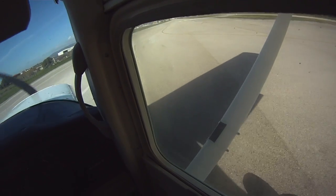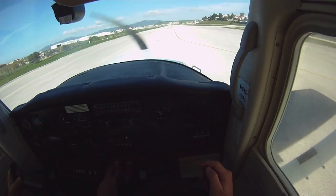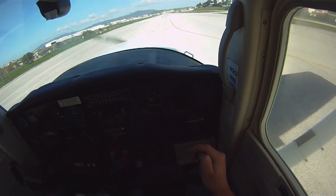Okay, and clear. Uniform Juliet, wind 010 at 15, gusting 20, runway 35, clear for takeoff. Report leaving the shoreline. Runway 35 clear for takeoff, and we'll go, Charlie Uniform Juliet.